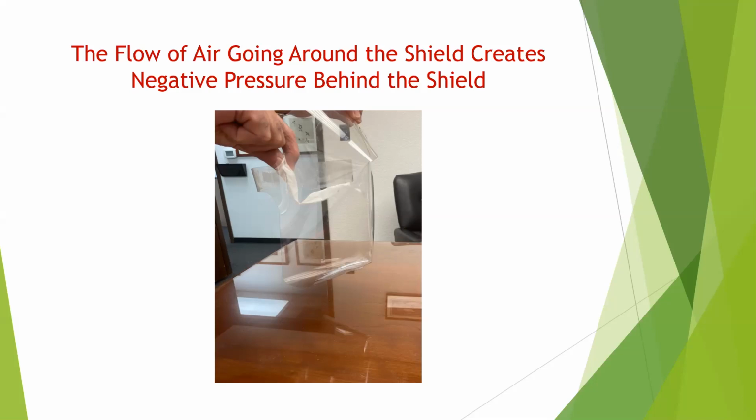And by the way, the same type of thing can happen if you have what are called desk shields. If there is an airflow going over the top of the desk shield from a supply air vent or from wind coming from outside or a fan or anything of that nature, exactly the same thing can happen. If you have people using desk shields in your facility, do the tissue test. Walk up to that shield, put the tissue up. If it's going toward the shield, that means that the air in the surrounding area is actually being drawn to the area that we're trying to protect the person.